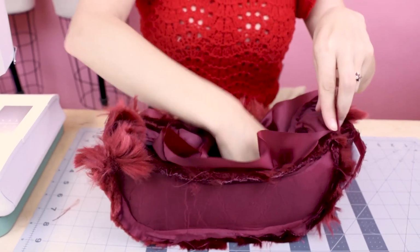Now we're ready to put our lining in. So grab your lining and make sure the right side is face out. We are going to insert it into our bag.